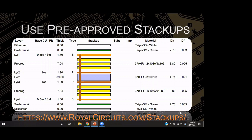So the second thing is a great way to save money on your order. Time and money is what I should say. Time is, again, very important.